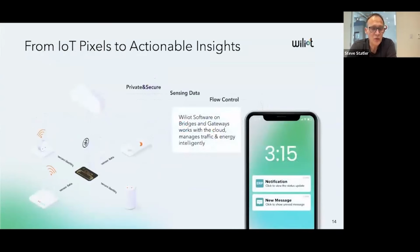So as you trace the path of data from tags to these edge devices and into the cloud, there's software at every level, software that Wiliot provides. Very often it's open sourced. All of our edge device software is available for anyone that wants to create a works with Wiliot device or add compatibility. You can go to GitHub and download it. And so that software is a really important part of what we do. Sometimes in the early days, people said, well, just give us the tags.